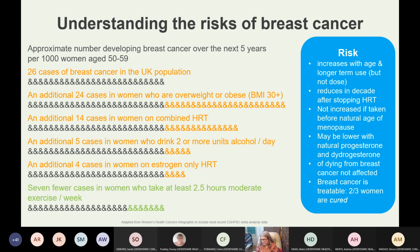Okay, so we'll come on to breast cancer. I'm going to present the breast cancer studies. I hope this isn't a bit too technical. I will give you a chance to ask questions after this little section. I'm going to put it in different ways. So this is some figures about what we call absolute risk. It's the number of people that develop breast cancer aged 50 to 59 over the next 5 years per 1,000 women. So 26 per 1,000 women aged 50 to 59 will develop breast cancer over the next 5 years.